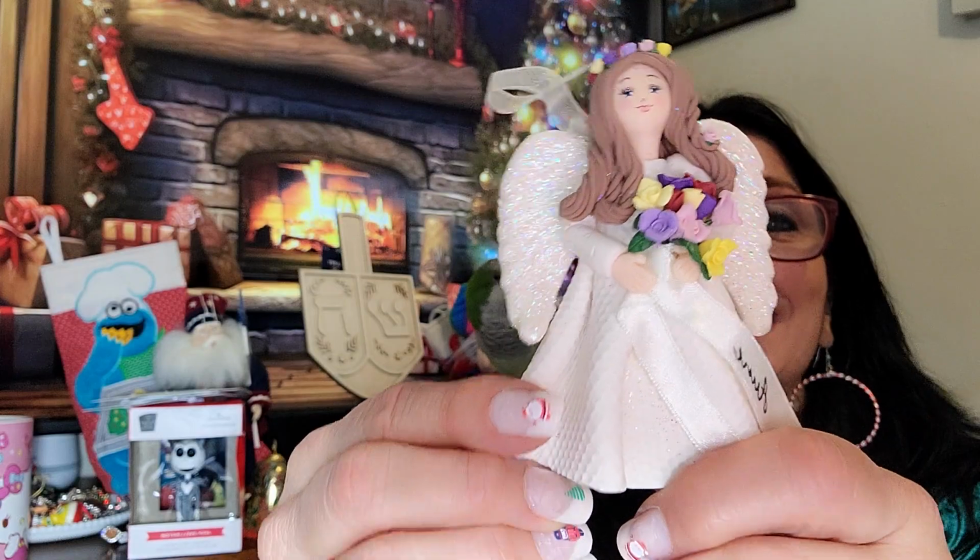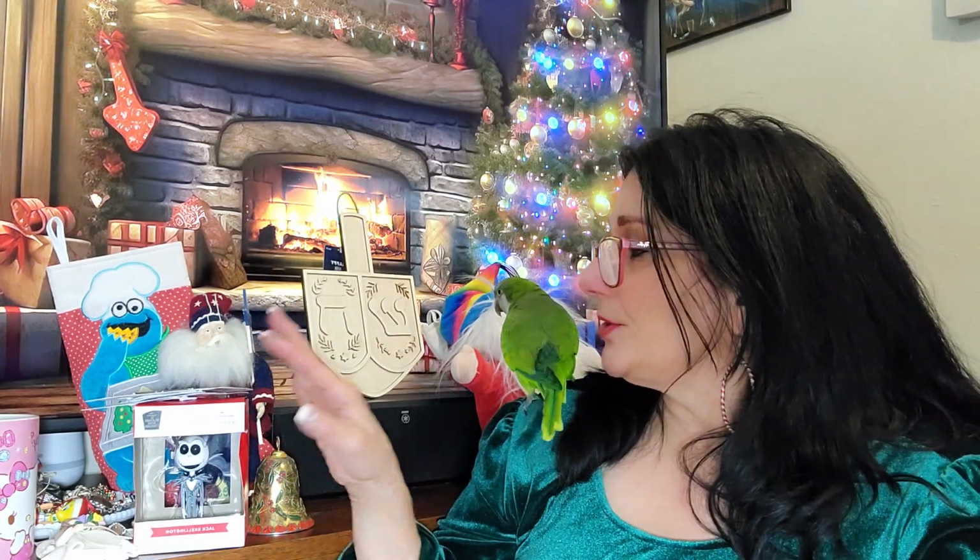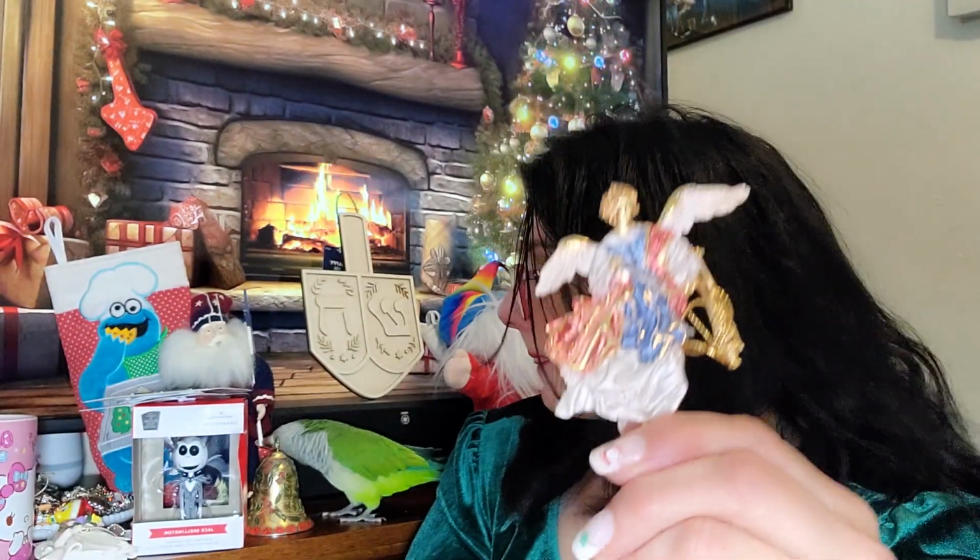So this says ant. It's this beautiful angel ornament. That one, possibly 15 for, maybe less. But sometimes I put them in bundles when they're like that, like I'm going to do with the Nightmare Before Christmas. I was going to say Elm Street. Don't ask. Nightmare on Elm Street. So this was from 2003, it looks like. So we have this vintage little angel ornament.